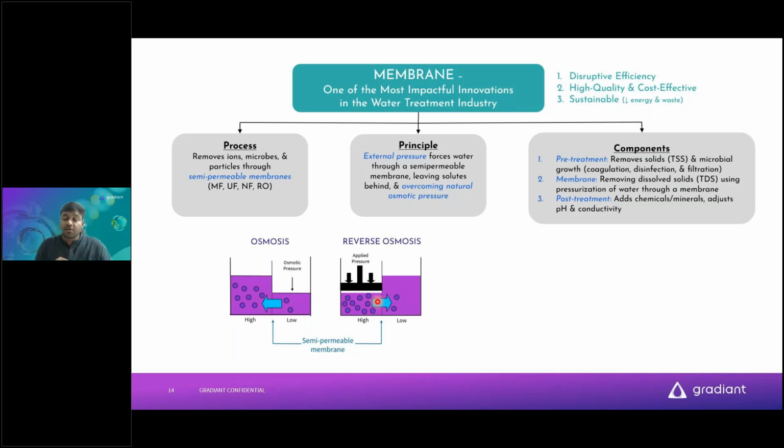So whatever drinking water we have today, everything has gone through the membrane, and the dissolved solids in that water are removed by membrane technology. And the post-treatment: whatever water comes out as treated water from a membrane has to be conditioned again, either by pH correction or remineralized to improve the conductivity required for the point of use.